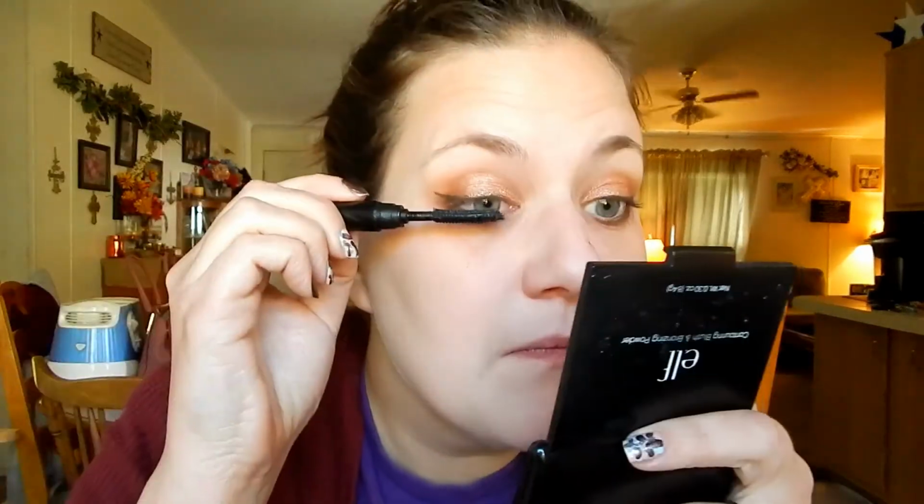Okay, so there's my liner. Curl my lashes. And I'm going to be using two mascaras. I have a sample size mascara of this Sephora Lash Craft, the Length and Volume. And then I also have the Balm Mad Lash. So one is more lengthening, one is more thickening, volumizing. So I'm going to use the Balm Mad Lash first. It has a curved wand.